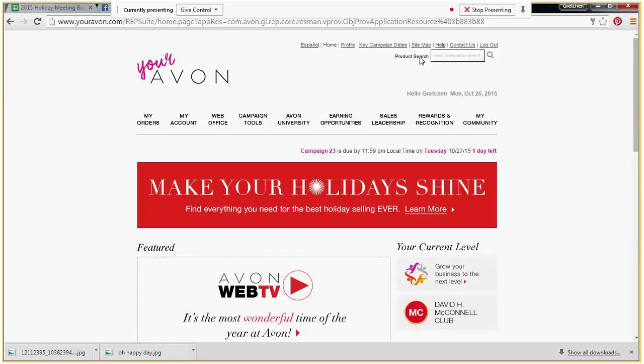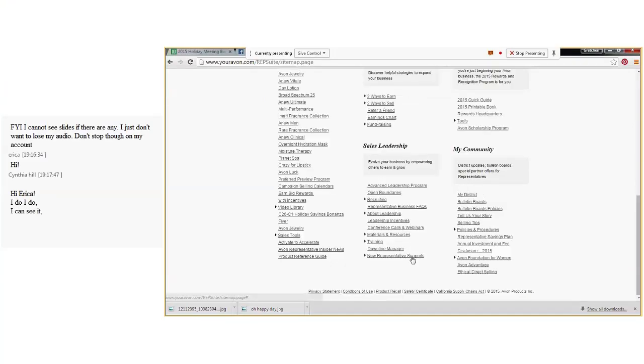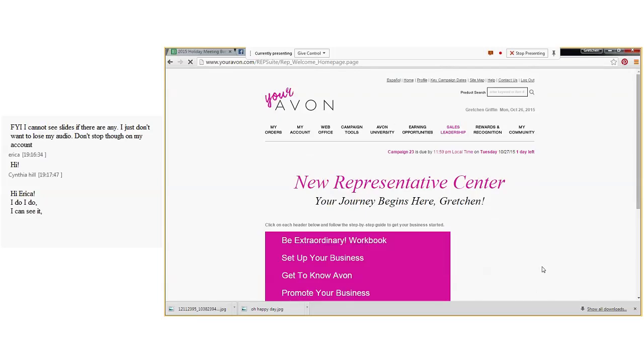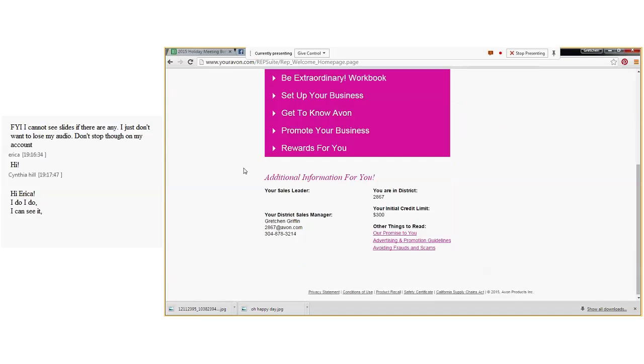So when you log in, you're actually going to see a new representative center. So I'm going to go over here to change my view to it. This walks you through everything. So your Be Extraordinary workbook is the appointment book that I've been referring to. It walks you through setting up your business, everything you need, step by step. At the bottom, it has your information. If you have an upline, who that would be, and your district manager should have my contact information there, what your district number is, and your initial credit limit.